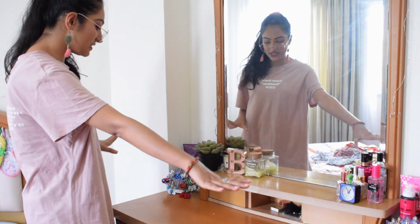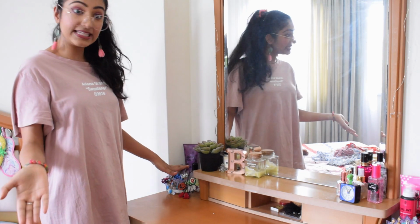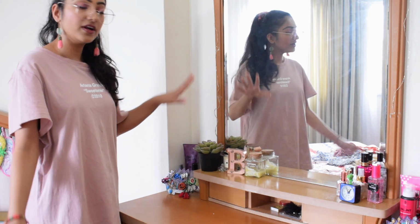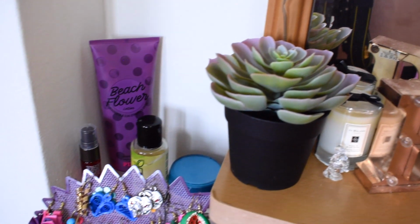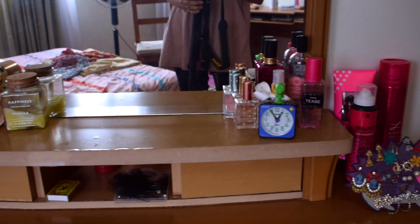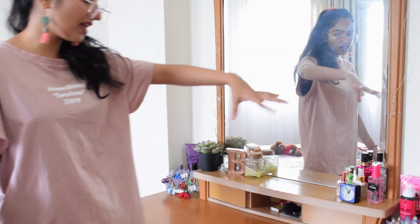Now, if you look on both sides, I've got these little porcupines that I got from Claire's in India to put my earrings in, and then behind them are my daily skincare items. So on the left, I've got skincare, my eye cream, body cream, face cream, things that I apply out of the bathroom. On the right, I've got an extra cream, dry shampoo and hairspray, hair stuff, and another little candle thing.